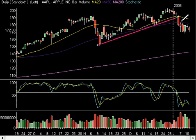Not only that, but now you have the 50 moving average right here as an upside resistance point on any bounces, and the 20 right above that as more resistance. So you got to look at this and say these patterns on these large cap tech, which was what was leading the market up, is not looking so pretty.